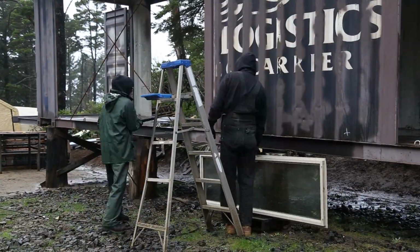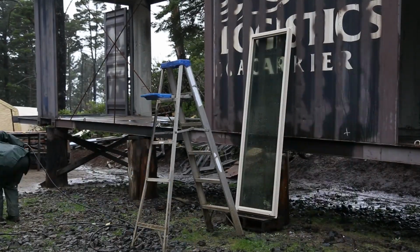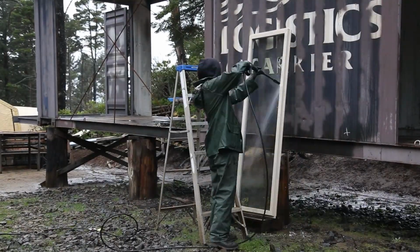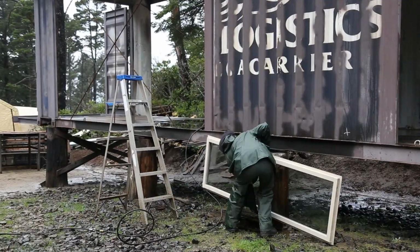So we are cleaning this window with a 1700 PSI pressure washer. I would not recommend going higher than 1700 PSI because it would absolutely destroy the window, and we don't want that, right?